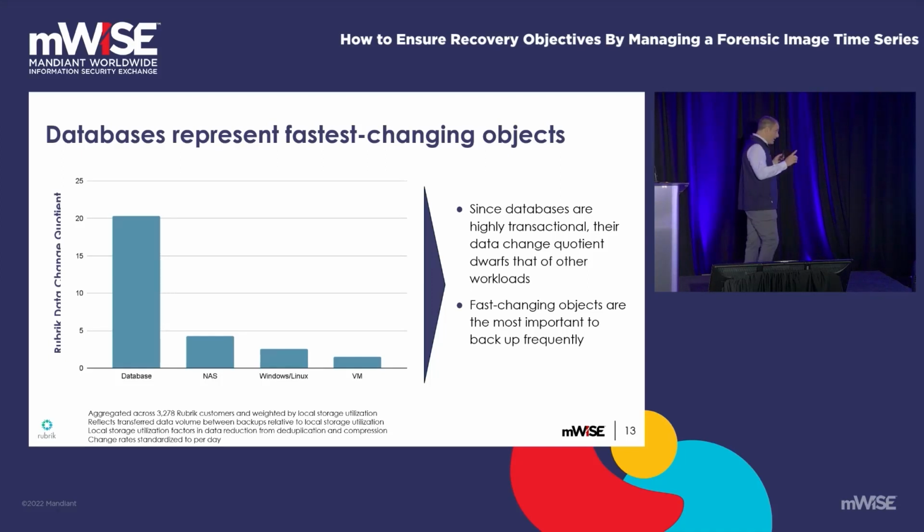In terms of frequency of change, databases represent the fastest changing objects within the Rubrik ecosystem. This is based on 3,278 Rubrik customers and the telemetry data that they pass up to us. We're able to determine, based on the type of data, how they're protecting it, how often they're protecting it, and how long they're keeping it around for.